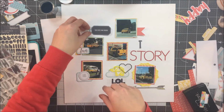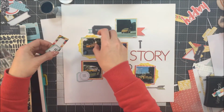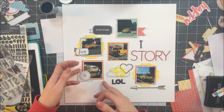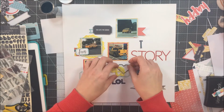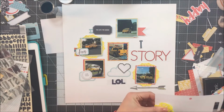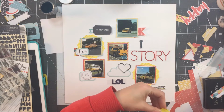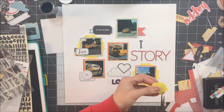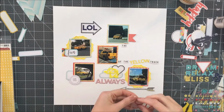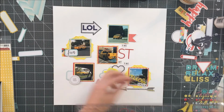And that arrow on the bottom right hand corner, it doesn't make it on my page. What I was trying to do, or my thoughts were, that I wanted it to point to the journaling, because that's really the important part. The layout is fun and the pictures are kind of funny, but the story is the main thing, which is why I wanted story to be large and I wanted the arrow pointing to the journaling. But when I did get my journaling on, and I do this off camera, it was just too much. It felt like that one little arrow was going overboard.